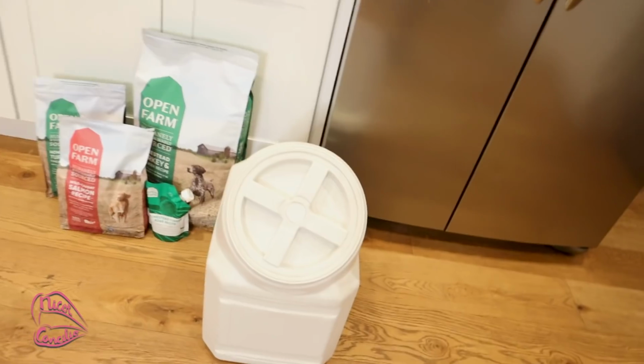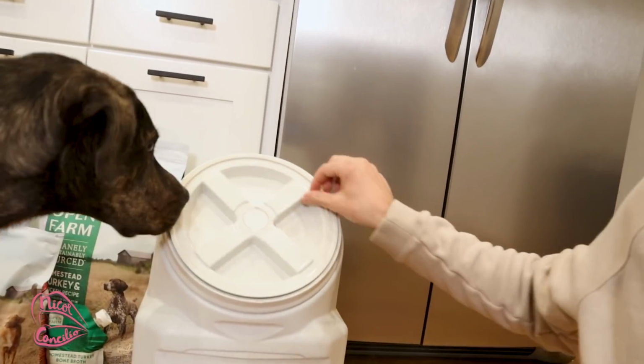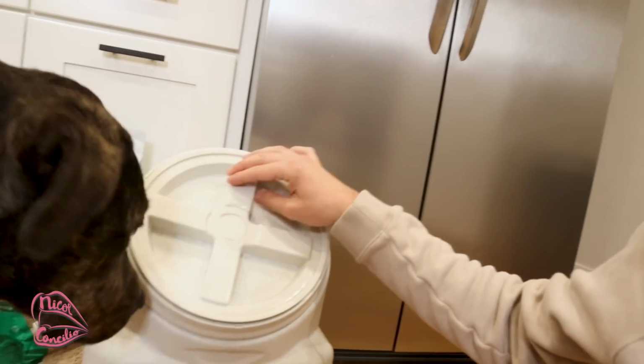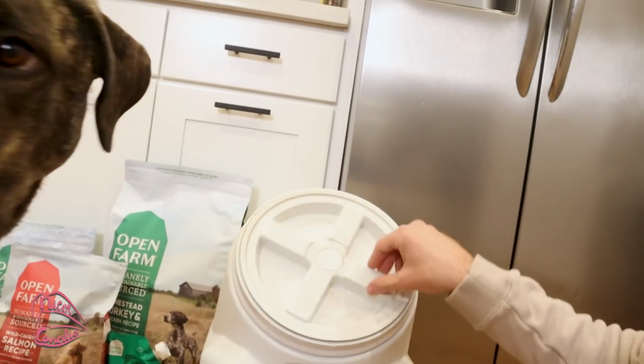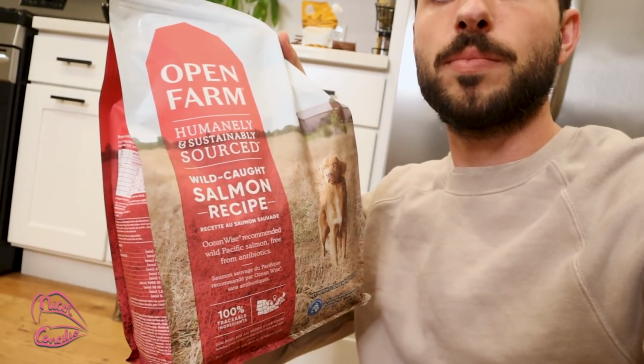June, you want to tell them how you store your food? So, we just got a fresh batch, and it all goes in to this guy. Seals up nice and tight. Whenever Junie hears that lid being undone, she freaks out. She goes crazy. June, what's in here? You want to show him? Oh, she knows. We're about to put a fresh batch in, June. We are feeding her the salmon right now.